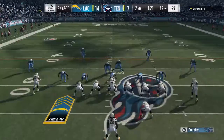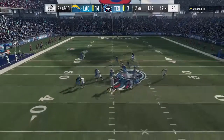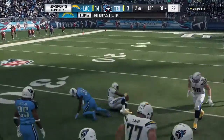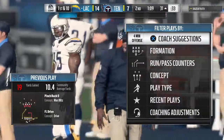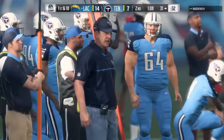Here we go. 38. To throw again. Jones. Right back for Allen. This time he finds him complete. And he gets it inside the 35 and just shy of the 30. And the play goes for 19 yards. Gives him a new set of downs.